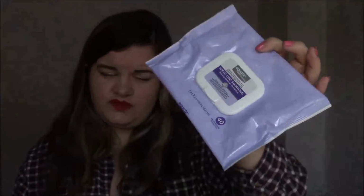Another item I used up but I will not be repurchasing is the Equate Nighttime Soothing Makeup Remover. I gotta be honest with you, yeah, it removed the makeup, but I feel like a regular facial cleanser and a washcloth does the exact same job, and it's not something I have to repurchase constantly, so I don't really feel like I have a reason to have it.